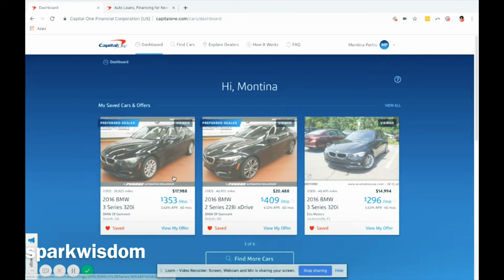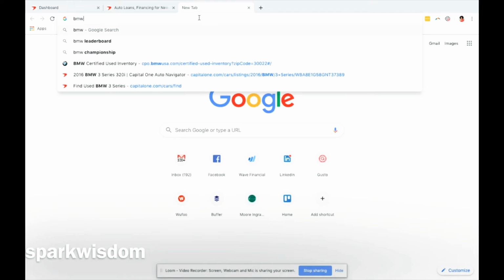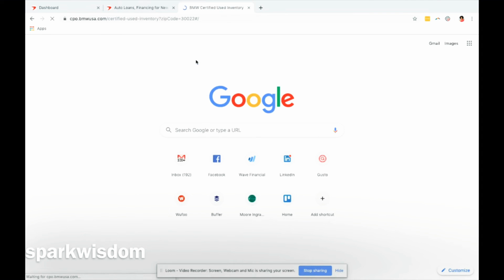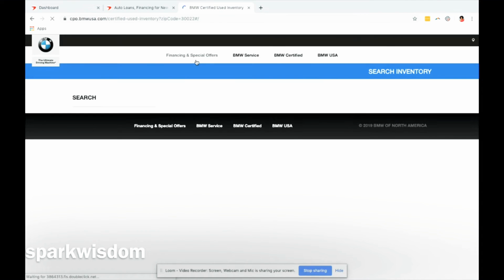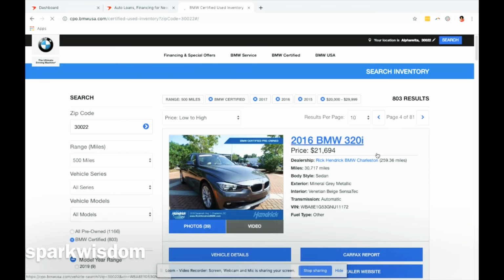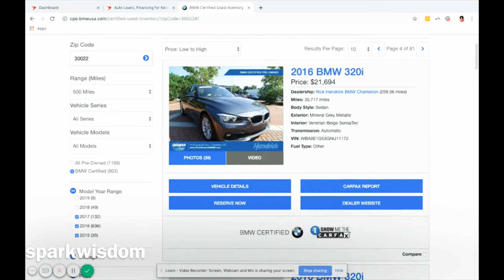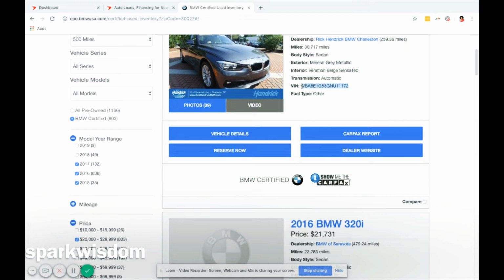Okay, so I was able to go in. Now, what I did is because I knew I wanted to get a BMW, I actually went to BMW's certified pre-owned. So see here, it's the inventory code. But the certified pre-owned, it extends the manufacturer's warranty and it's unlimited miles for BMW certified pre-owned vehicles. So I knew I wanted a certified pre-owned vehicle, and I kind of knew the price range that I wanted. And so what I did is I took the VINs and I searched the inventory.